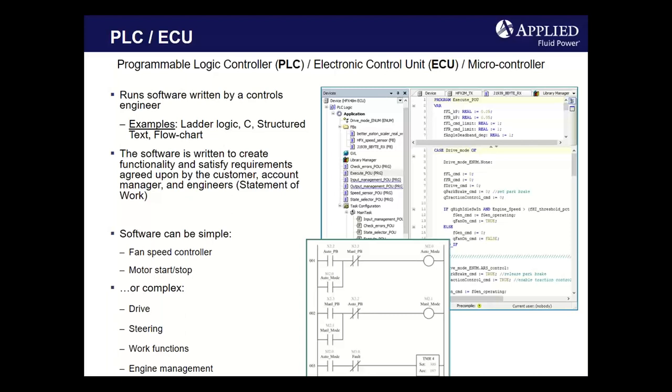Software can be extremely simple. We've made systems that are just simply fan speed controllers. Temperature goes up, fan speed goes up. Temperature goes down, fan speed goes down. Or even something as simple as a motor start-stop circuit. If the start button is pressed, the motor is on. If the stop button is pressed, the motor is off. If the e-stop is pressed, the motor stays off.